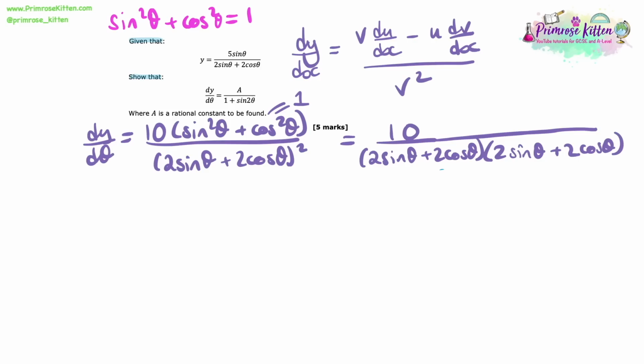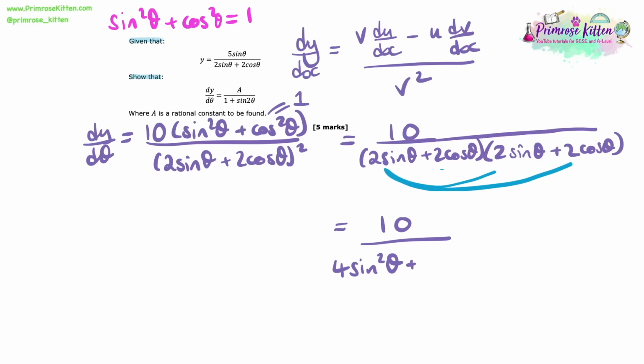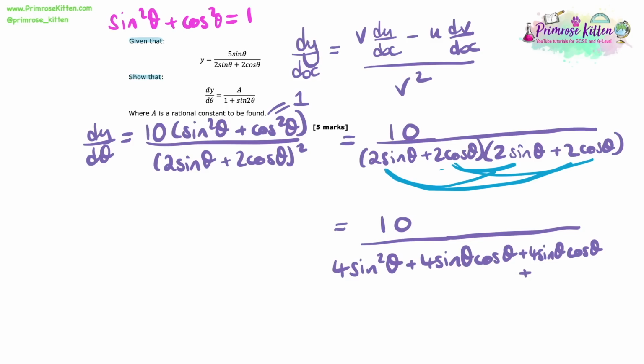So we've still got 10 on the top, and now that's going to be over. Firstly, we'll do 2 sine theta times 2 sine theta. So that's over 4 sine squared theta. And then we can do 2 sine theta times by 2 cos theta. That is going to give us 4 sine theta cos theta. Next up, let's have a go at doing 2 cos theta times by 2 sine theta. That gives us 4 sine theta cos theta. And finally there we have 2 cos theta times 2 cos theta, which is going to give us 4 cos squared theta.